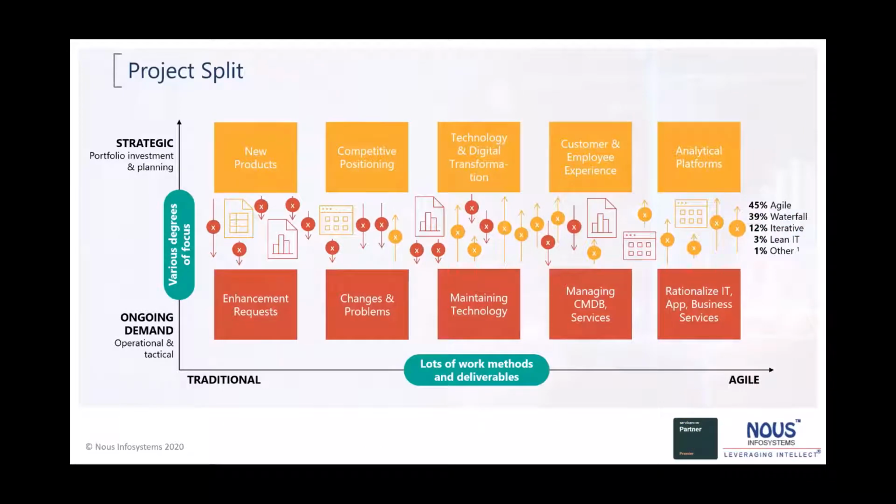Now, if we take it one level down, we are going to see that we are either working on the ongoing demand, or we are working on the strategic initiatives. Strategic initiatives are normally on the top, as we see. Those are where the business objectives are laid out: getting new products to the market, creating services or products that give the company an advantage, and investing in tools and processes that transform the company, making the internal as well as external customers happy with the outcomes that are going to come from there.